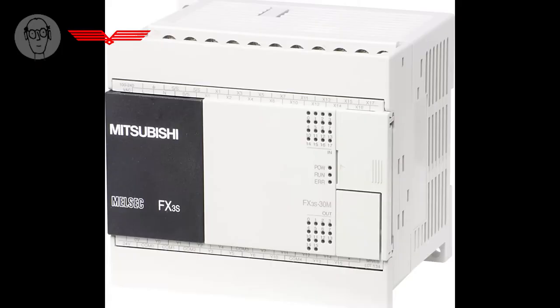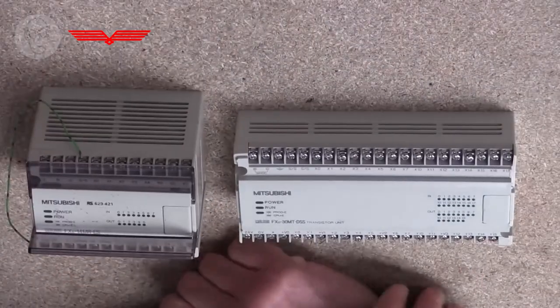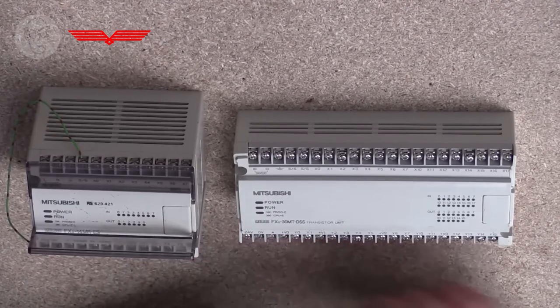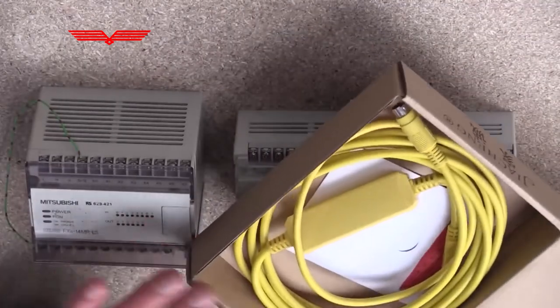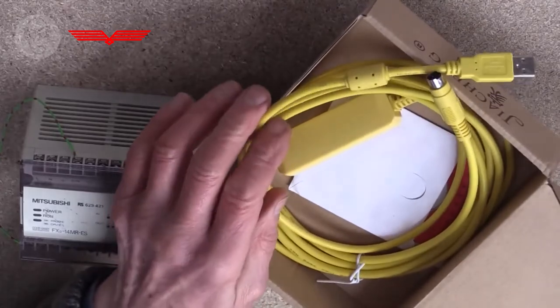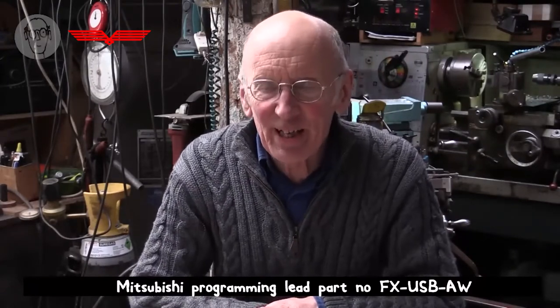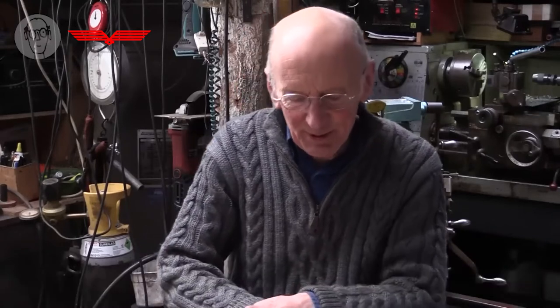And probably the simplest one to buy now is the FX3S series, just because you can use an ordinary USB lead to connect it. But I have a lot of older ones that work just as well for the sorts of things that I use. The only trouble is that you do need to buy a dedicated connector. You can get these cheap ones from China, or you can buy Mitsubishi's own lead, which I think does work a little bit better. But again, expensive. I think that's 180 quid or something.